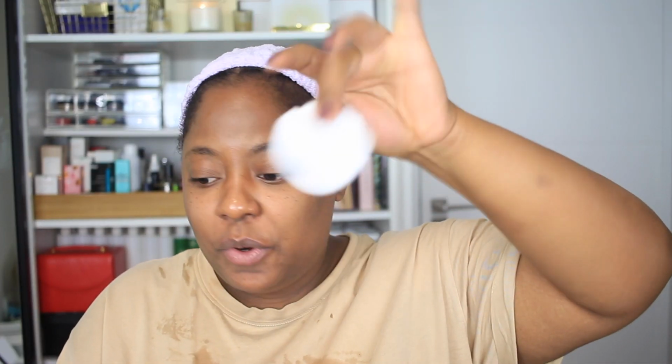So this is sort of my last step before I put on anything. I'm going to wipe my entire face with this cotton pad and see if there's anything left on my face. So the micellar water is going to cleanse me, and I'm being gentle on my skin right now, guys. I'm not being harsh, so just be very gentle.